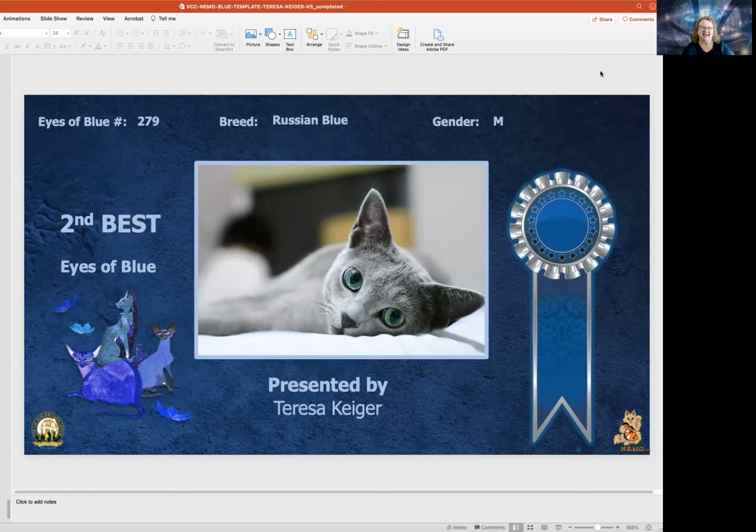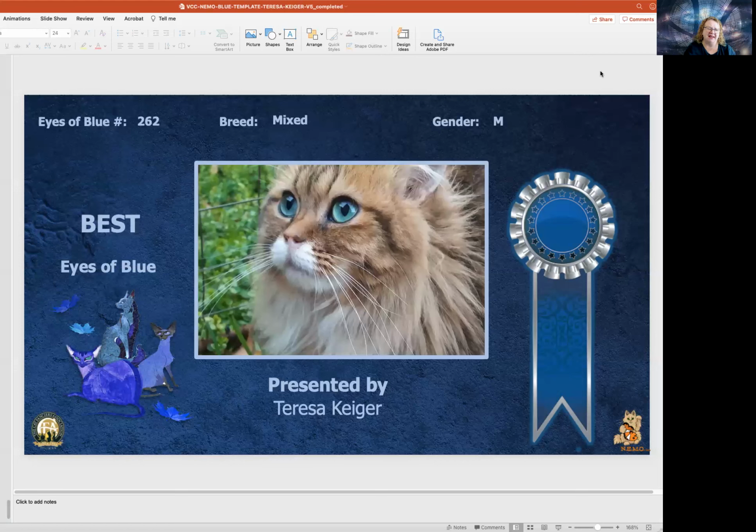And finally, my best eyes of blue. This unusual eye color on this companion cat is really striking. I have no idea about this cat's background. I don't know if there's the golden gene that's presenting this unusual eye color, but it's absolutely captivating. I think of aqua, I think of green, I think of celadon.